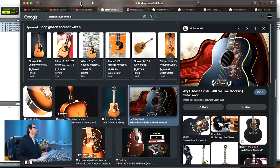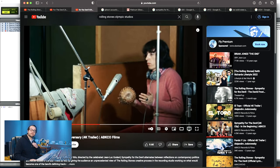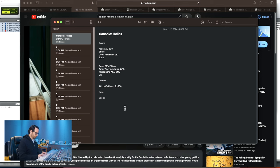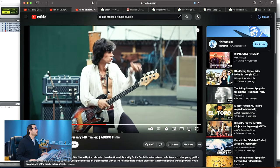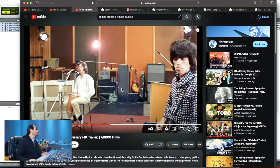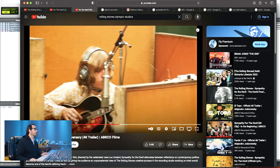Okay, let's keep going. Bill on the maraca with a U67. There's a couple things happening percussion-wise, but there's a U67, so we're putting that down. Here you can see that C414 again. Here you can see Mick playing away with the D224. There's a great shot of that SJ with that bridge that I was talking about.